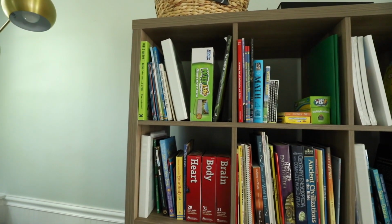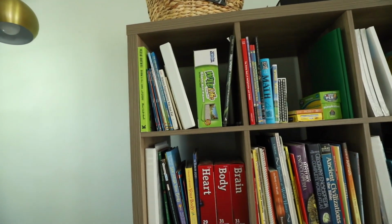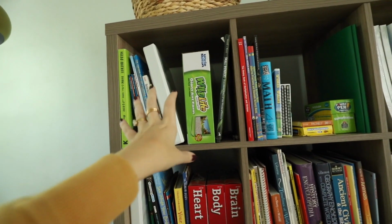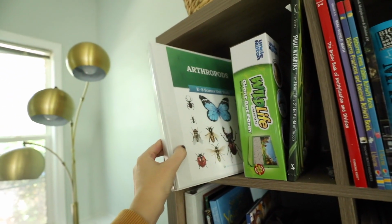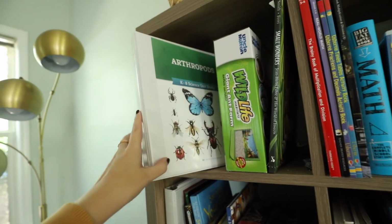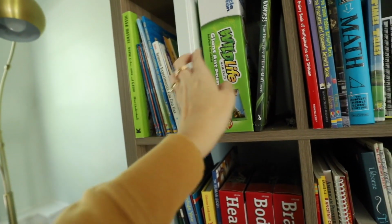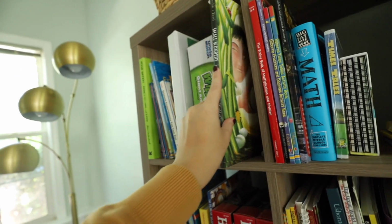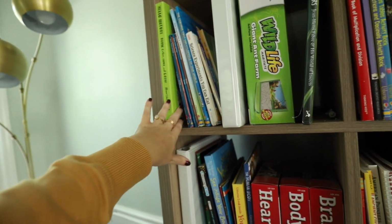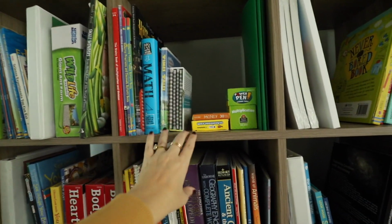Then here on the shelves, the way that we have these organized is by subject, if you will. So this is science-y stuff, and for example, everything for our arthropods unit, which I'm still preparing, and I'm going to do a separate video showing you exactly how I prepare each of our units. So as books and things for that unit come in, they'll all go here. So everything for arthropods, and there are a few miscellaneous science-y things here. That's in this cube.